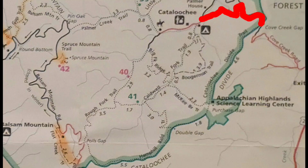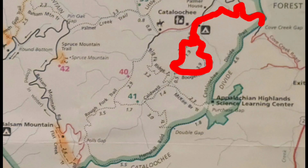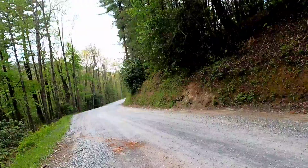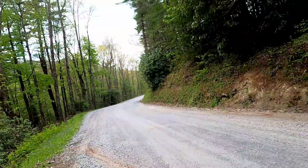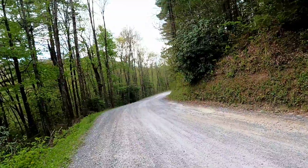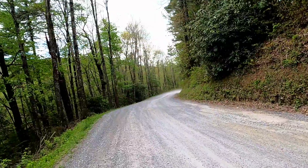Then once we're at the Cataloochee campground, we've got a 6-mile loop on Boogerman Trail. And then a 5 or 6 mile hike out Caldwell Fork to campsite 41. So today should be around 15 miles. Longest day of the 4 days, but they all should be somewhere from 12 to 15 miles.